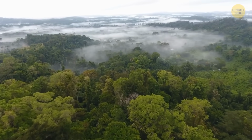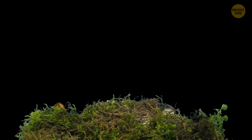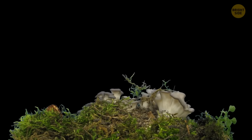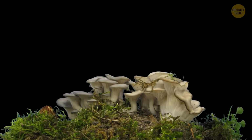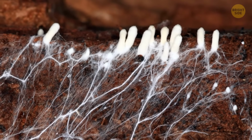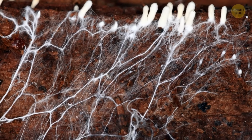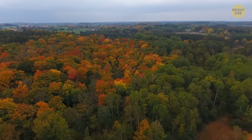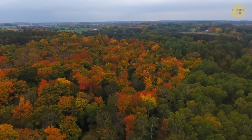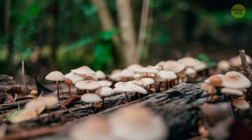I mean, plants aren't the only organisms that can grow to massive sizes. There are fungi, like the honey mushroom, that can grow into a network of tiny threads called hyphae. They tend to spread out over big areas, and it's like a pretty big underground web, connecting everything together. One specimen in Michigan covers 90 acres and weighs about 400 tons. Now that's a lot of mushrooms.